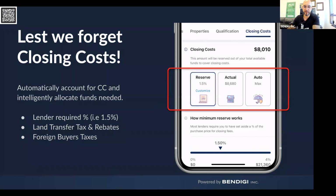It gets very tricky, but in the app, all you do is set the percentage based on the lender you work with, or you can say, I want actual closing costs. The app will figure out land transfer taxes, and you can further set in appraisal fees and all those things, and it will intelligently deduct from the available funds and allocate sufficient for closing costs in a way that maximizes the purchase price and down payment.